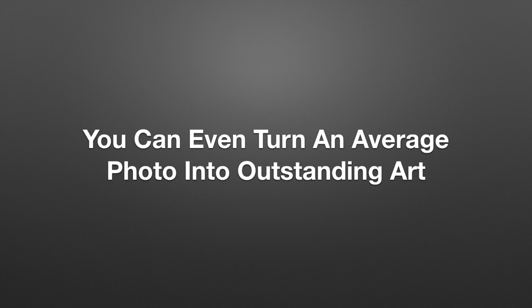This photo has a lot more pleasing colors, it has some beautiful textures in the sky, and compositionally it just looks so much better. And this is another example of what you can do in just a few minutes of editing after you learn some essential photo editing techniques. And once you truly master these techniques, you can even turn an average photo into outstanding art.